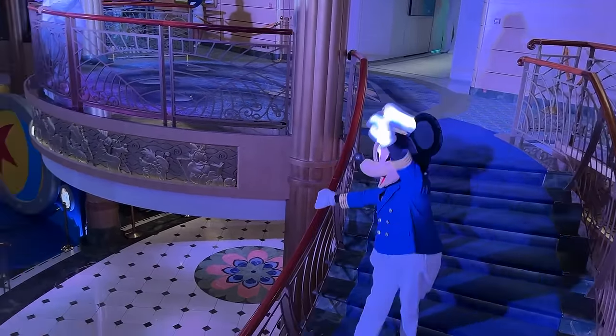Oh my gosh! Now we're getting ready for Mickey's Pirate in the Caribbean show. This is the outside of the beautiful boat.